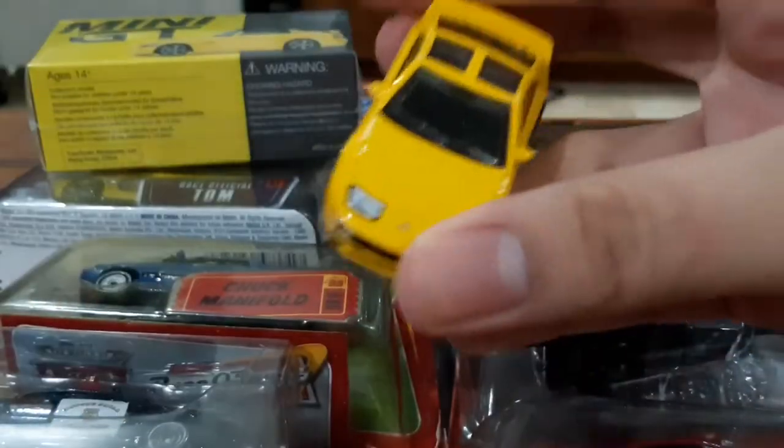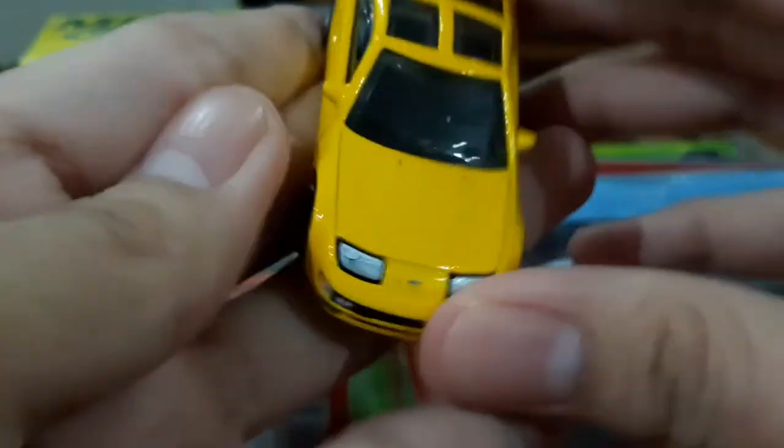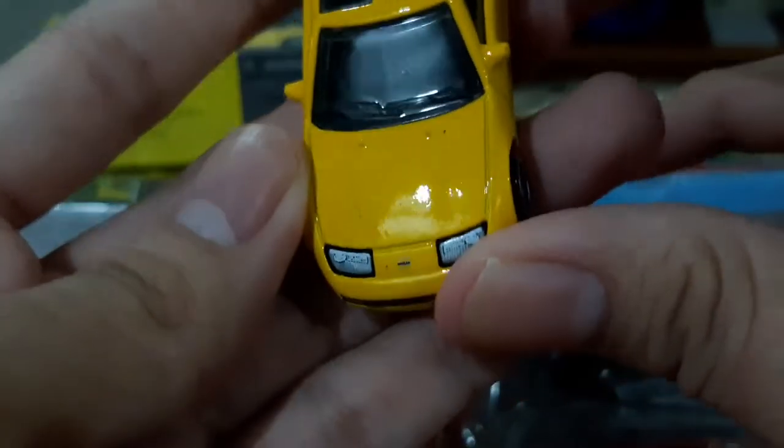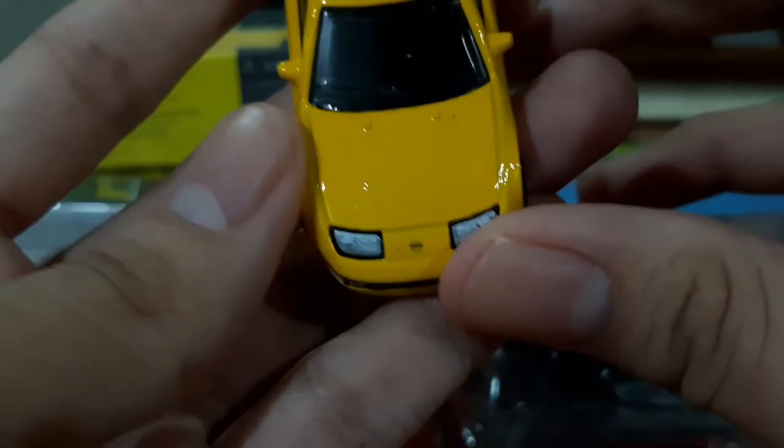Taking out the car. It has less paint blemishes. You see, this is noticeable on the bonnet right here.